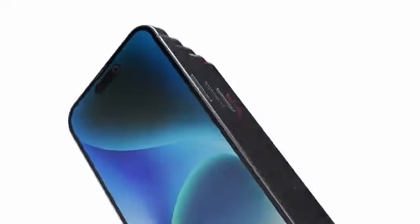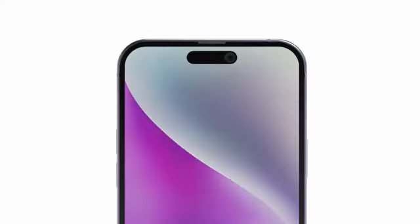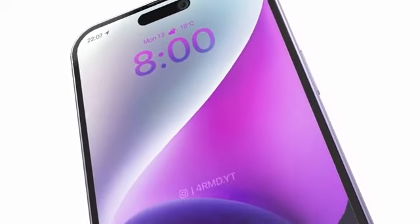Other features. In addition to the design, processor, and camera changes, the iPhone 15 is also rumored to have a number of other new features. The iPhone 15 is rumored to have a new periscope telephoto lens with 3x optical zoom. This lens is expected to offer significantly better zoom capabilities than the current telephoto lens on the iPhone 14 Pro and Pro Max. The iPhone 15 is also rumored to have a new always-on display that can show information even when the phone is locked.